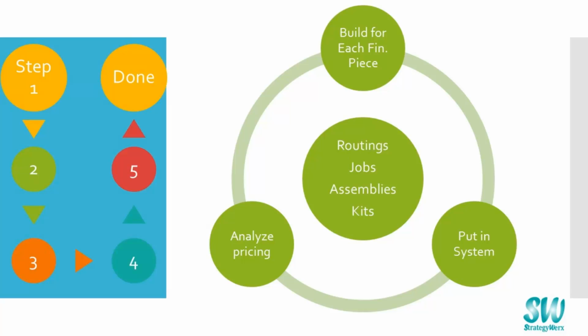Okay, so you're going to set up your routings or jobs or assemblies or kits, whatever your system calls them. What you do is document the build for every piece of finished goods, and then you'll set up the build in your new system for every finished item. This is a really good time to analyze your pricing and make sure your pricing is right, because you should have the costs right in front of you.